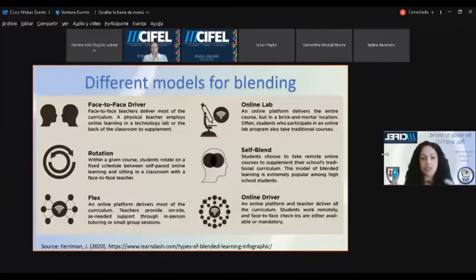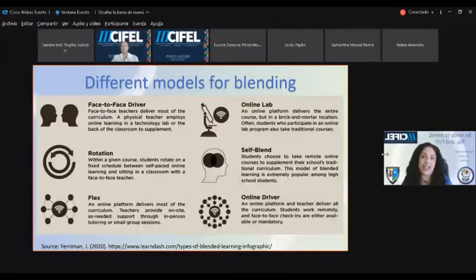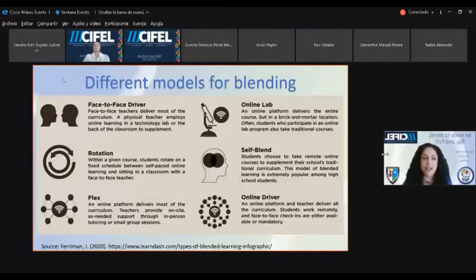in fixed schedules. The flex model was all the content in an LMS platform. Online laboratory is all the learning through a platform, but in the same facility of the school. Self-blend is when students have all the subjects, but they can choose some of their subjects to be blended, to be online. An online driver is when most of the instruction is online, and only some of the lessons are with a teacher, or with mentoring or tutoring by a teacher, like assistants.